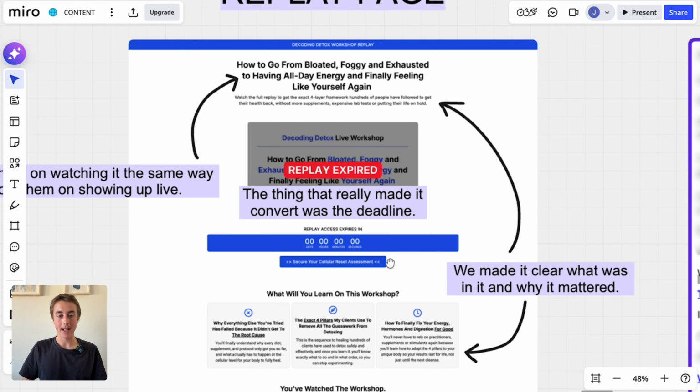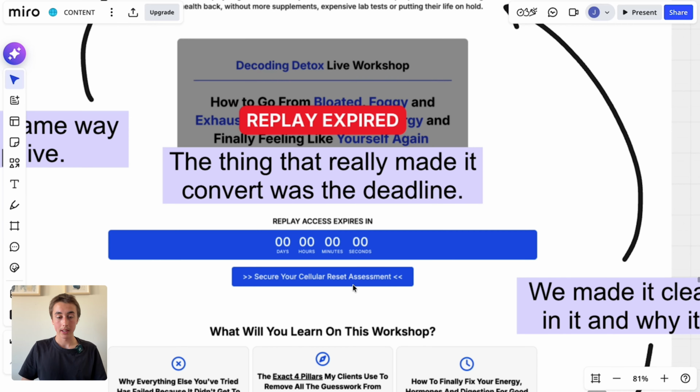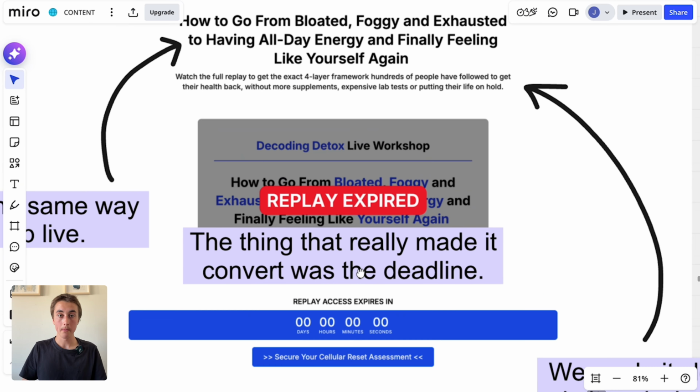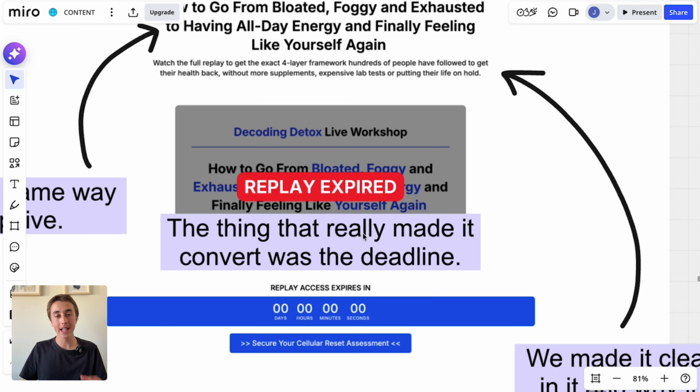But here's the thing that made it actually convert the way it did. We had a clear countdown timer to when the replay would get taken down, and that was 4 days after the webinar. And then we just kept our word to that and took it down. But we didn't just take down the page. We replaced the video of the replay with an image saying replay expired, so people could feel that the urgency was actually real, because it was.